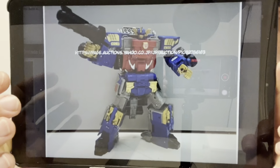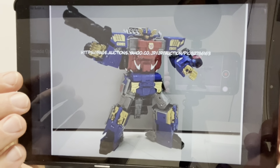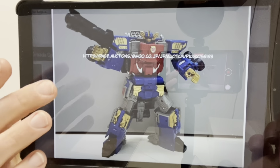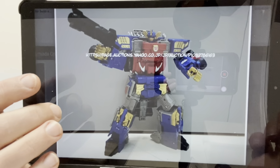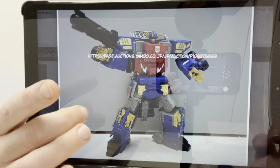As it says there, this is the super mode. Looks like all combined up with the trailer. For some reason, as I say, it looks like it's for sale on Japan auctions via Yahoo, but I've not managed to find that as of yet.